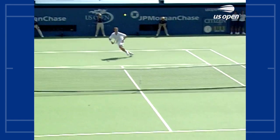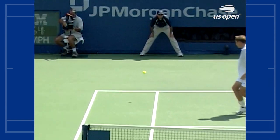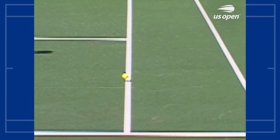Here. Watch this ball floating up. Kafelnikov says that's going out. No way, right on the line. Clearly hits the line. Wow.